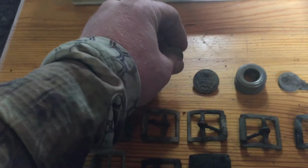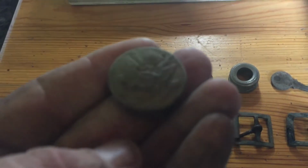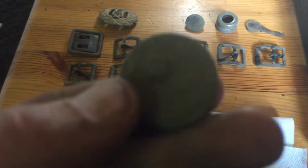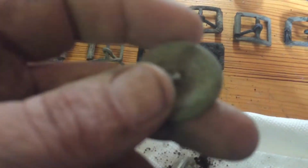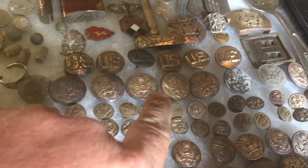My quest for 100 buttons for the year, like I said, kind of got cut short because of Miss Fun Sucker. There's a couple more nice, beautiful condition coat buttons. This coat button is in great shape. I just knocked off the dirt of them for the wrap up, but they're both gonna clean up nice and shiny. I'll show you what that looks like. So that's what those buttons are gonna look like when I'm done with them.